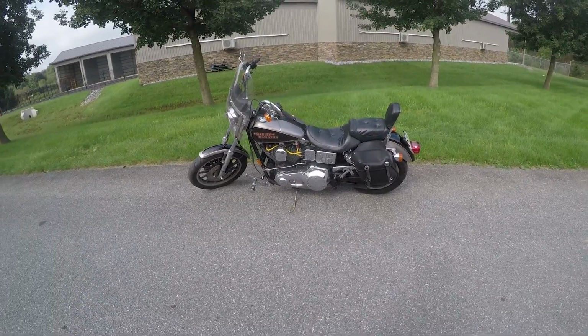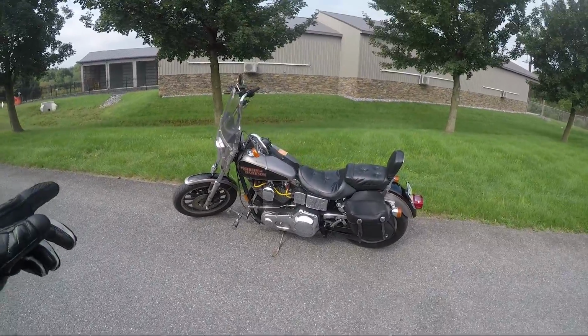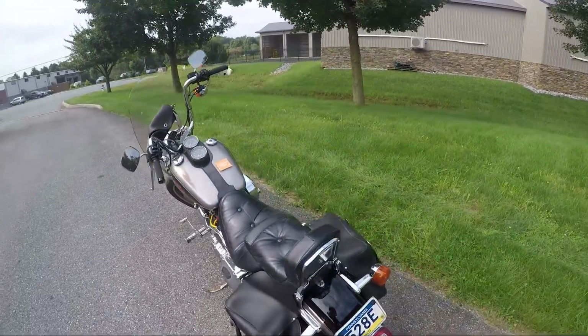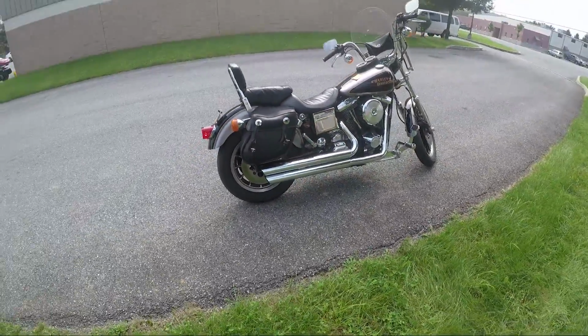I get to ride a Harley for the first time. Never ridden a Harley Davidson before. Today we got a 2001 Harley Davidson Super Glide. Had to check my notes, couldn't remember.